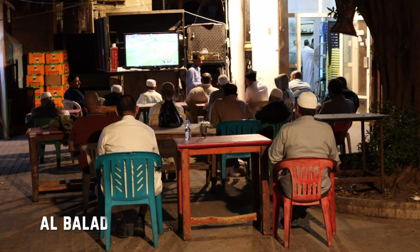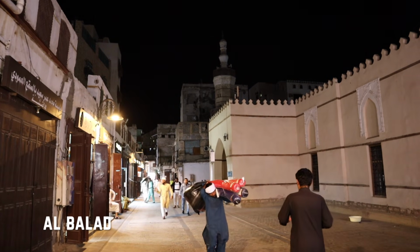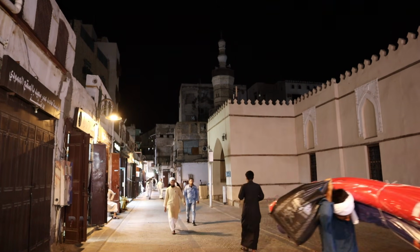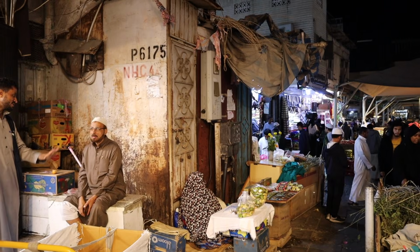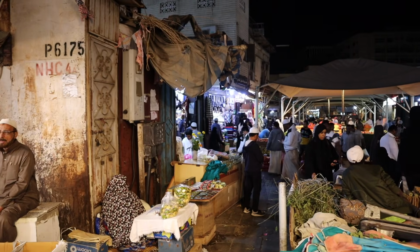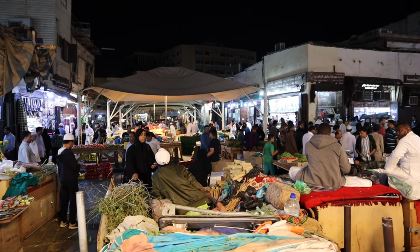Welcome back to Balad, the old town. I'm about to explore in the evening and the night when the markets come alive and there's more people, a bit more hustle and bustle. We'll head to the Bedouin market and see all the fresh foods, and it'll be full of locals and hopefully a different perspective to the prettier side that the daylight shows.